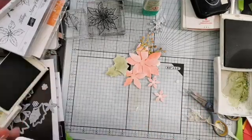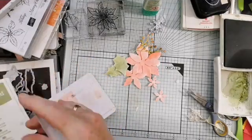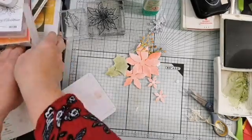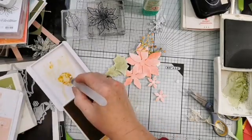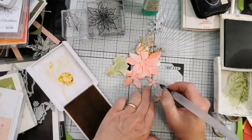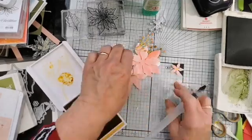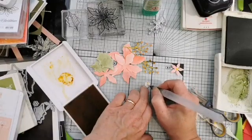Oh, obviously got green on my fingers. Let's give that a wipe. Right, what did we do with our bumblebee? There it is. So I'm going to add some bumblebee into the centre of these, and in here.